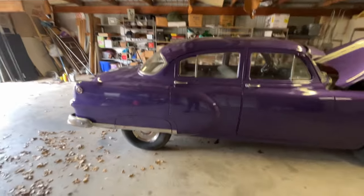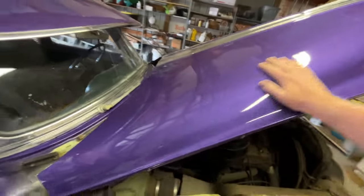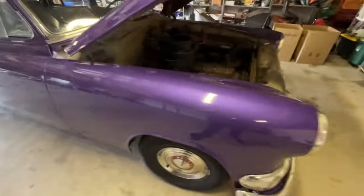First things first, though, she is clean and immaculate. There's no dust or craziness on it since, you know, we cleaned it before it was parked. And, you know, she looks good, man. She's in good shape.